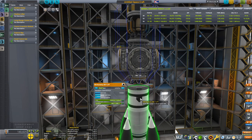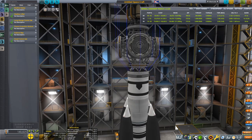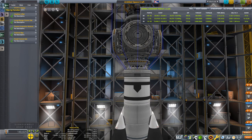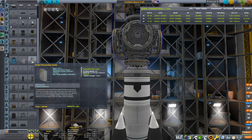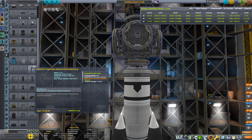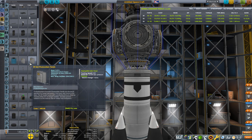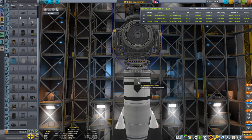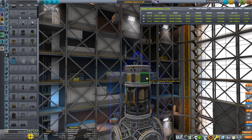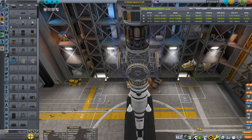How much EC per second? 0.92 EC per second. These do 2, right? Those do 2 EC per second. But, let's see. These do 1.6, so if I have a bunch of those stacked with these, it should work. It should be fine. Should being the operative term. Let's see.